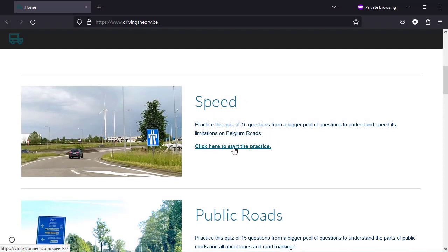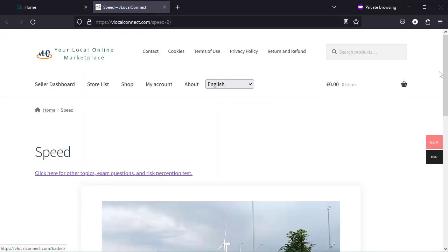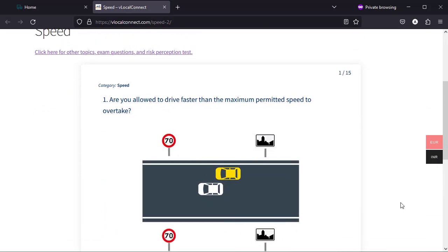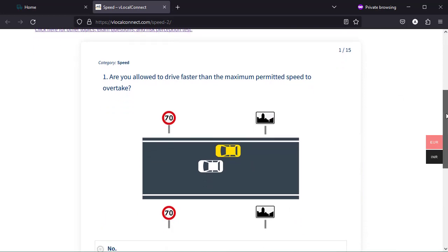If I click here on "click here to start the practice", I will be taken to a different website where we have this exam, and then I just start the practice. Here's the first question. We have 15 questions, and immediately when you click the answer, you will be able to see if it is a correct one or not.